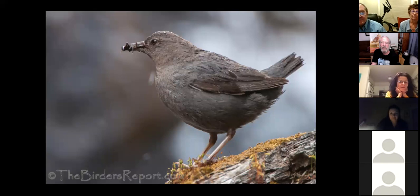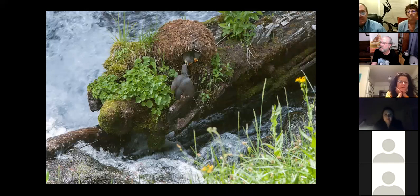This is right at King's, what's the name of that place? King's Creek. King's Creek, yeah. This is right below the highway, right by the steps going down to the side by King's Creek a few years back. It's Crispy Creek, King's Creek.